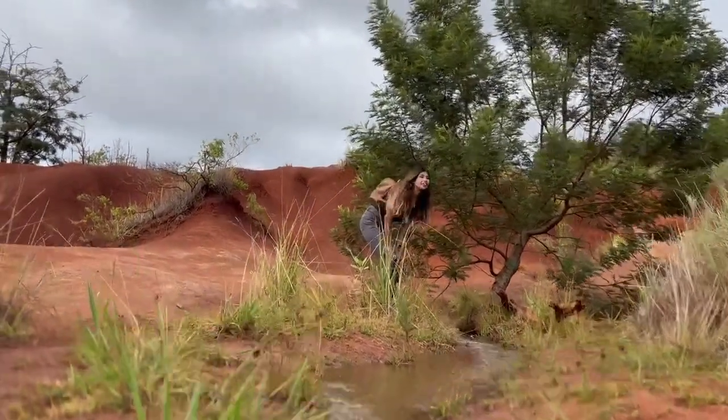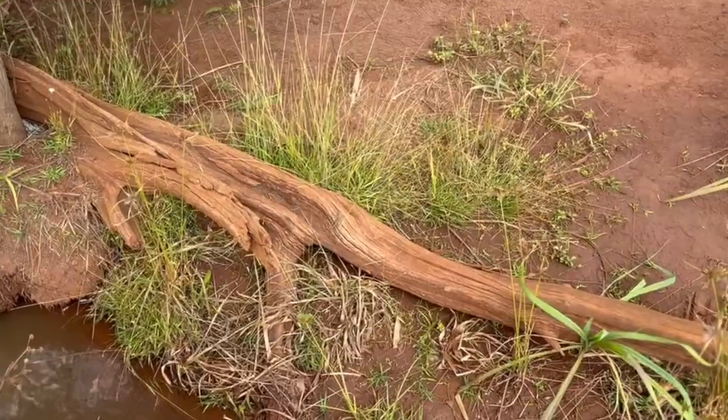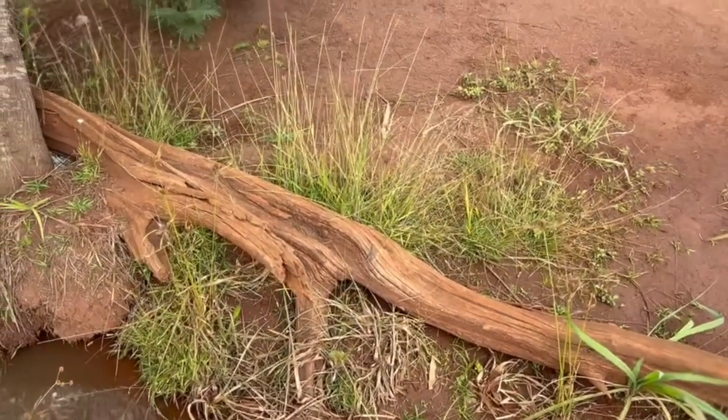You're gonna see this gecko. Look at the design on him. What a cute little fella.